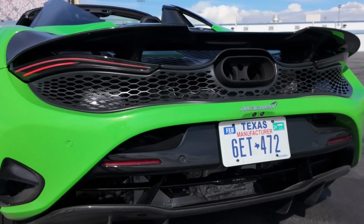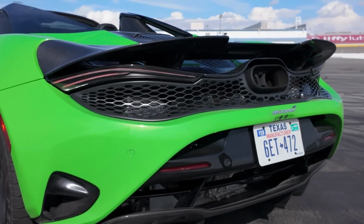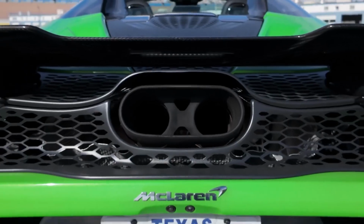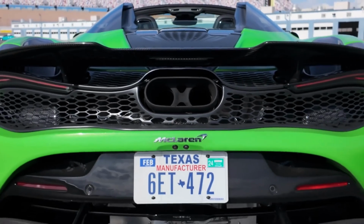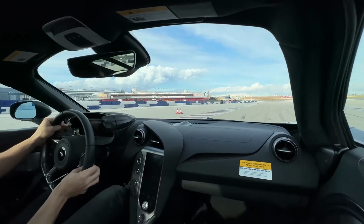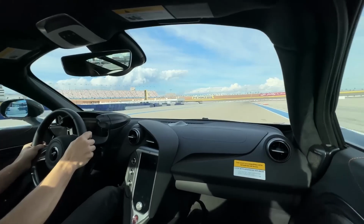The McLaren 750S is a high-performance supercar that represents the evolution of the brand's renowned sports series. It's a meticulously crafted machine that blends aerodynamic efficiency, cutting-edge technology, and raw power into a breathtaking package. With a focus on lightweight construction and optimized performance, the 750S delivers an exhilarating driving experience that caters to both track enthusiasts and road-going connoisseurs.